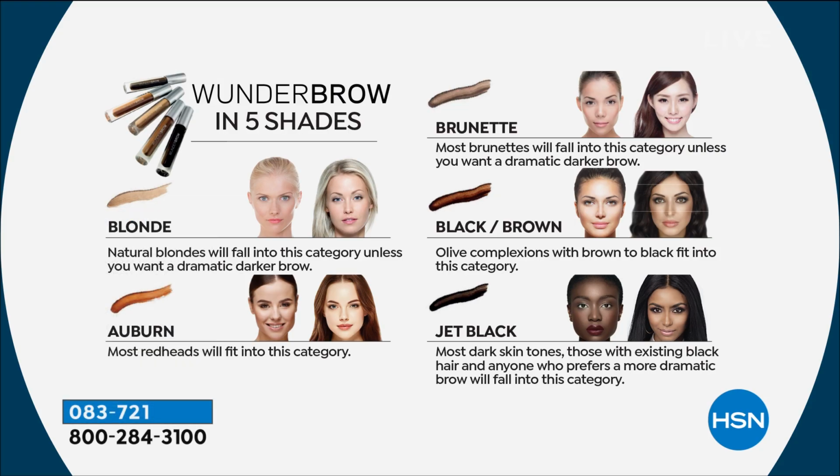Angie, we want to show the shade chart because all you do is have to pick your shade. You said you were wearing the blonde. Yes. We also have it in auburn. We have it in brunette, black, brown, and jet black.